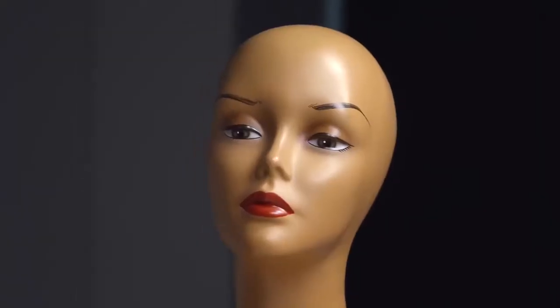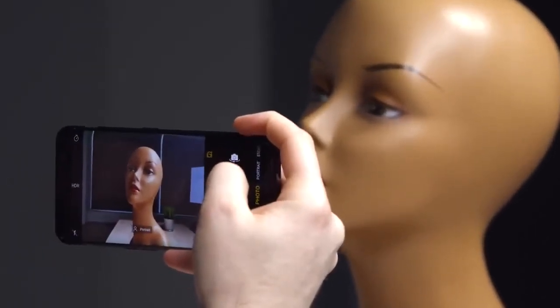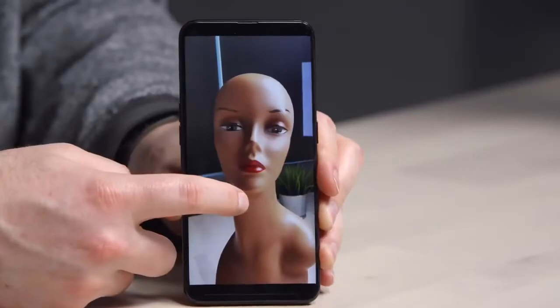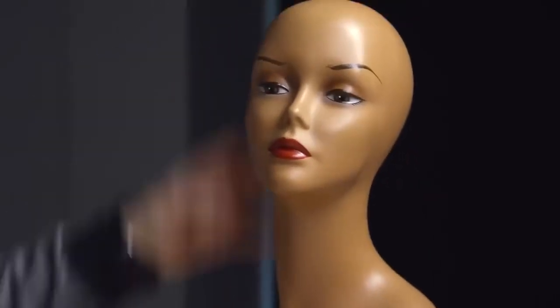How freaky is that thing? Picked up portrait there. It knows we are taking a picture of a face. Boom. There you go, Jack. Are you happy now? Thank you very much for your service. No mannequins were harmed during the production of this episode.